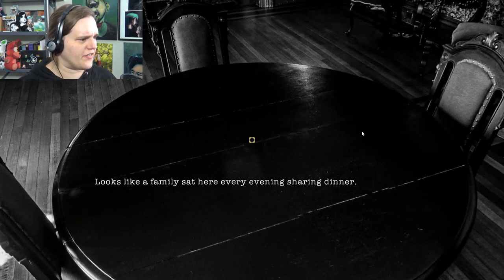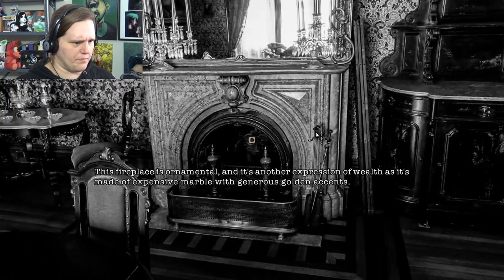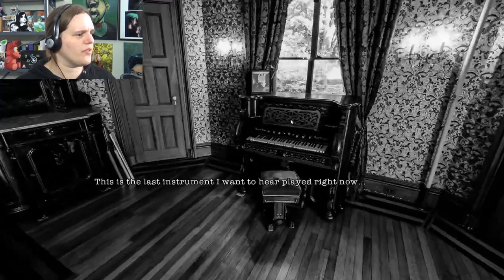Looks like a family sat here every evening sharing a dinner. Oh, very nice. And did the fireplace keep them warm? This fireplace is ornamental, and is another expression of wealth, as it's expensive marble with generous golden accents. Yeah, yeah, yeah, we get it. They're wealthy. We get it.